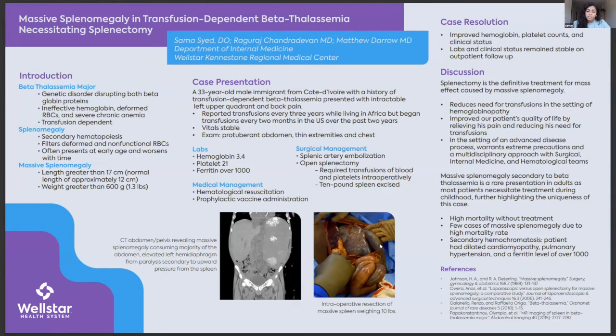The picture on the right shows an intraoperative picture. The organ that's bulging there, that's his spleen. Once it was delivered, it actually weighed about 10 pounds. So he did require surgical management. He recovered well. He was monitored in the ICU for 24 hours since he required multiple transfusions in the OR.